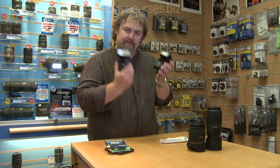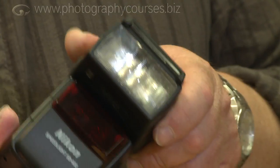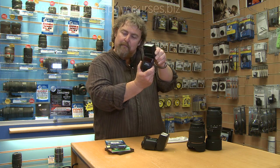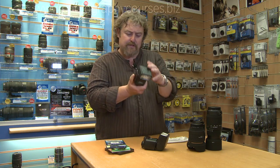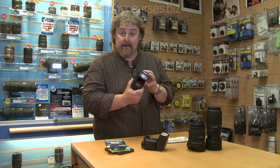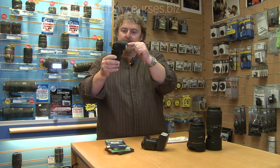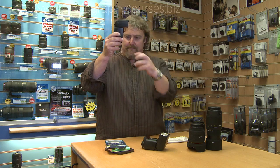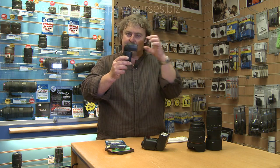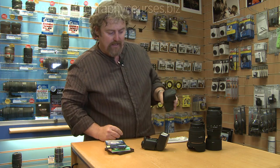With either of these flash guns, that's a Nikon, that's a Canon, but you could buy a Metz or anything else for that matter, you can turn the flash head around, you can bounce the light off walls, you can do all sorts of very useful things. You're also far less likely to get red eye with one of these because the flash is a bit higher above the lens. If you imagine the lens was down there, the further away your flash is from the lens, the less chance you have of getting red eye.